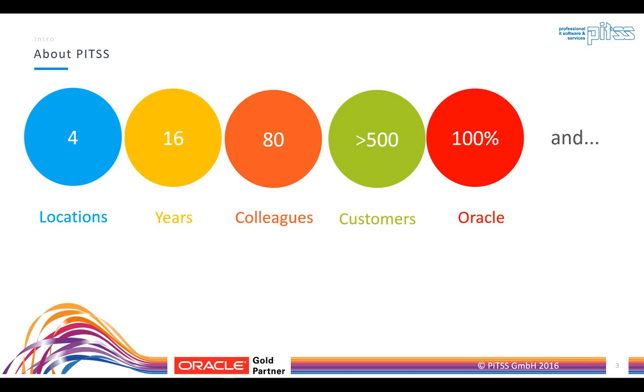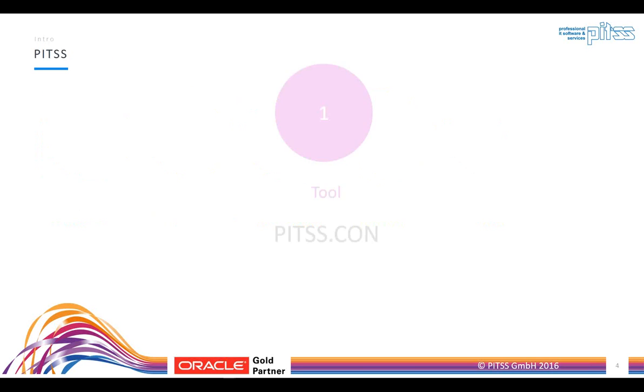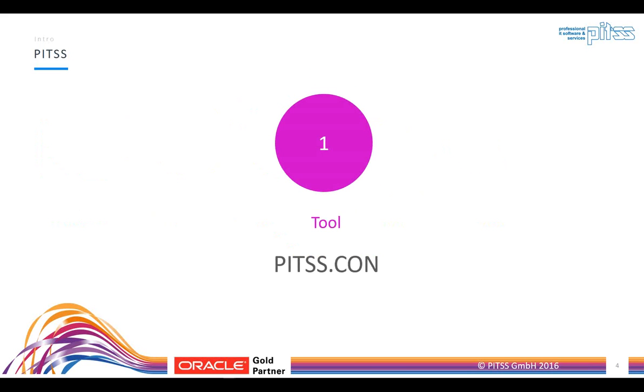80 colleagues around the world, many, many customers, and we only do Oracle. We're Oracle through and through. Cut many of us in 2, and you'll see Oracle stamped through us. And we have one product. Yes, we do services and training, but our core item is a tool called Pitstop.com, and going back to my previous life, I like to refer to this as a repository-driven development environment. You're loading all your forms into the repository in which you can then manipulate them.